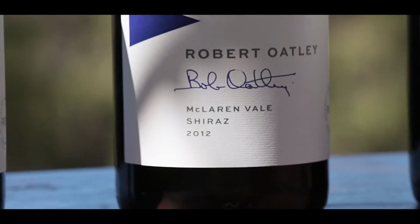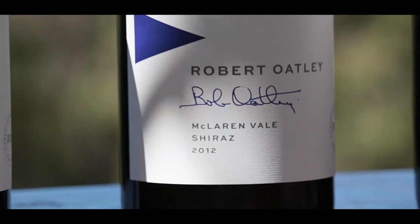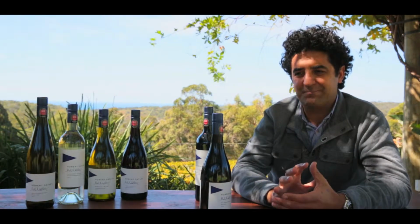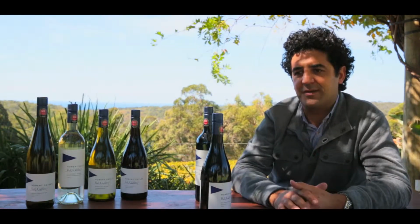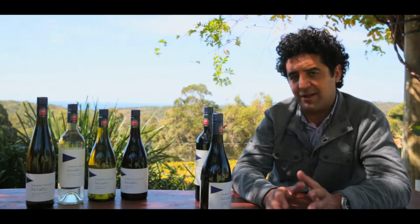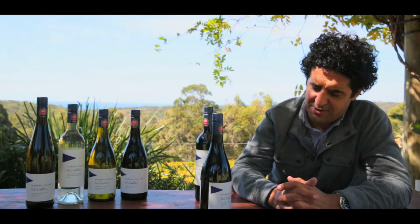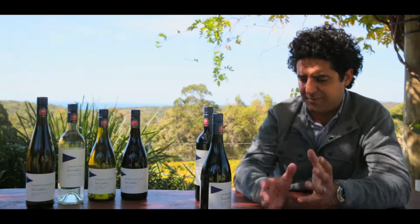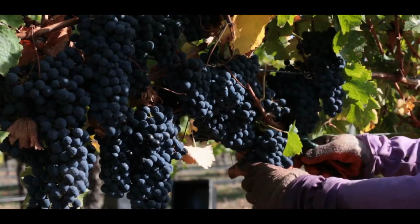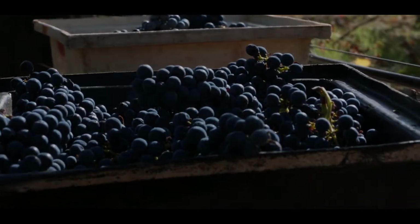Heading west again, back to South Australia with McLaren Vale, and again I touched on this earlier, the style of McLaren Vale Shiraz, you get that white chocolate, that really brooding dark berry fruit, with that really soft, rounded tannin. And given how close McLaren Vale is to the Southern Ocean, it's just that blend of vibrant fruit with that chocolatey tannin, which I love and which everyone else seems to love as well.